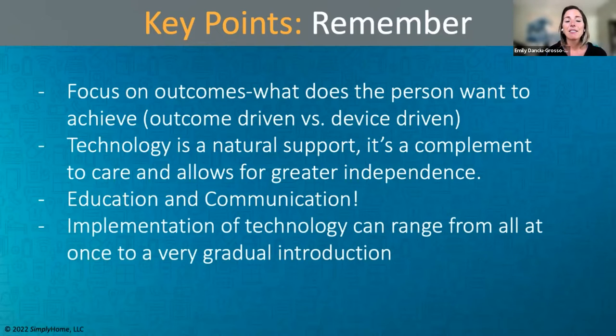And that really means starting small. Sometimes this can get really exciting and we might want to start to use technology in all of the residential programs that we have, but the best place to start is really where your successes are going to be. So maybe it's a medication dispenser, and that means that that person isn't going to have to wait for staff to come to their house and make sure that they're taking their medication. That medication dispenser is really what they need to have greater independence.